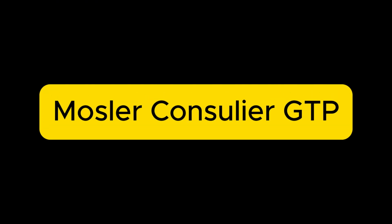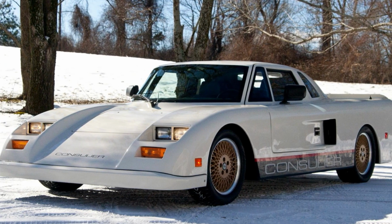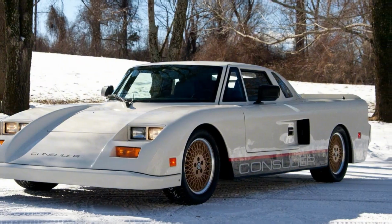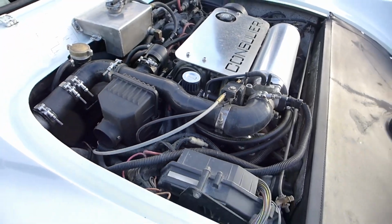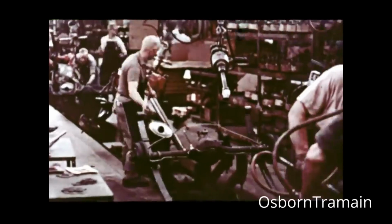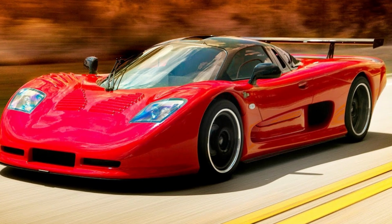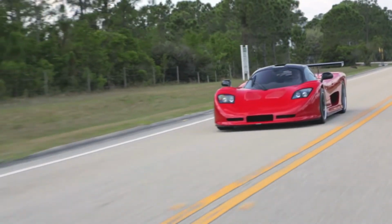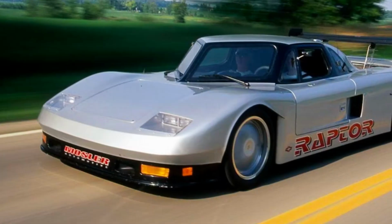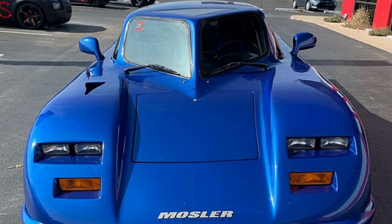Mosler Consulier GTP. Mosler was founded in Riviera Beach, Florida in 1985 under the name Consulier Industries. The company built the wild-looking GTP sports car with a Chrysler turbocharged 2.4-liter engine under the hood, giving it just 175 horsepower. It wasn't exactly sprightly at launch, but a more powerful Turbo 2 arrived later with 190 horsepower. After a rebrand to Mosler in 1993, the company also updated the GTP, giving it 300 horsepower and letting it loose at the Longest Day of Nelson 24-hour race in Northeast Ohio, which it won in 1993 and 1994. A more powerful Consulier Raptor debuted in 1999 with 446 horsepower, but production ended and the company folded shortly thereafter in 2000.